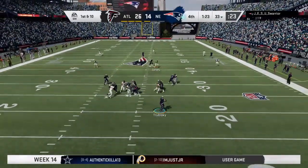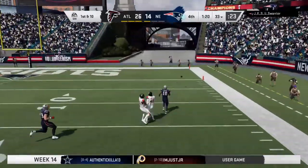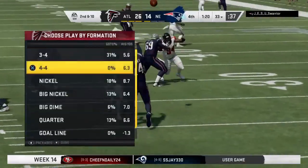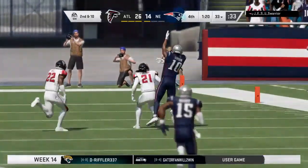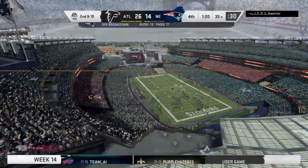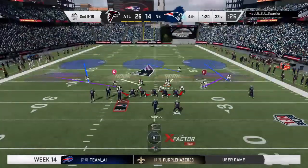Now Trubisky. Now a desperation throw deep downfield. And that'll wind up incomplete. Trying to give his man room to run under it, but it's 2nd down. This defense was definitely alert to the possibility of the deep ball, and they were more than ready for it. They've got the lead, 4th quarter. Maybe can expect more passes like that downfield.